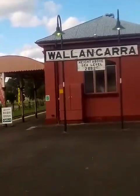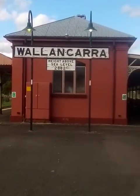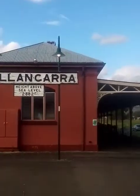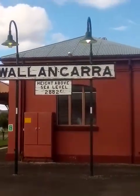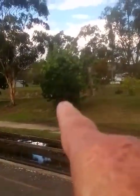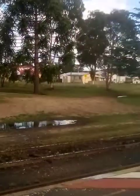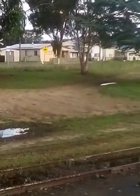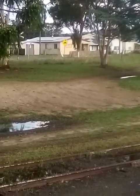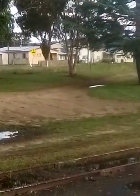Wallangarra. Yep, I'm standing right here. I showed you the photos, I showed you videos of it. Now I'm standing right here. And they had the barricades up over there for the bug, for the virus. Oh, there they are over there, you can see them, just to the right of that yellow sign. And they had them down there on the highway and around the back streets. But the shop here always stayed open.